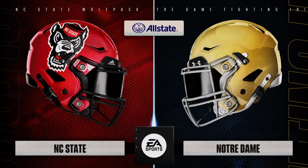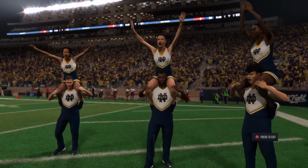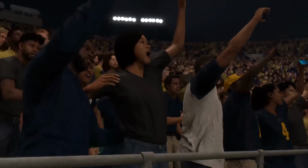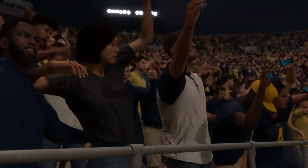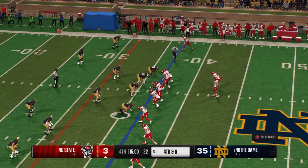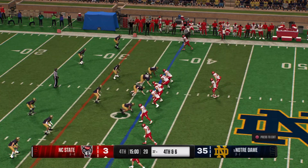Guys, we've come to the end of the quarter, and Notre Dame has the lead. Let's take a quick look at the national rankings to see how this playoff race is shaping up. So will the beatdown continue, or is this a comeback for the ages in store? We'll see as we start the 4th.